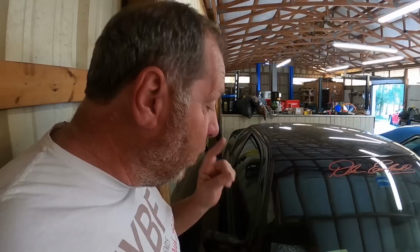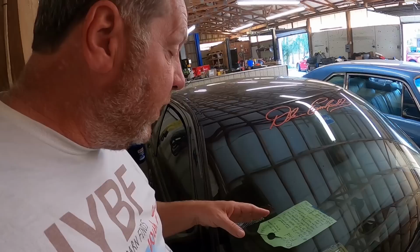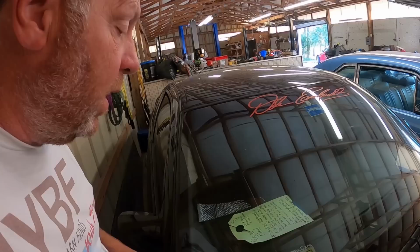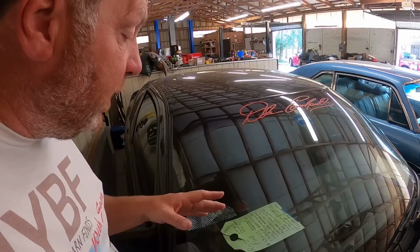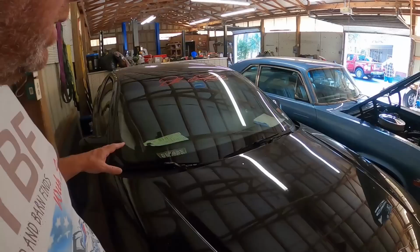This is number 23 of only 25 Dale Earnhardt signed on the dash cars. This is only one of 20 that was personally autographed. Dale Sr., number 3, personally signed this Western Steer Monte Carlo at his Chevy dealership in North Carolina for a promo deal. This is the only other one that I know of. And this is actually signed on the dashboard car with Daryl Earnhardt. So there's only 25 of these.